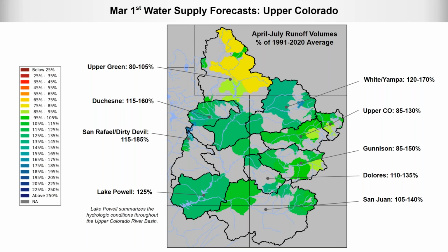And then if you move to the north across the Upper Green, again, coinciding with just fewer storms this winter, so we're not seeing quite as good conditions out there when it comes to snowpack in our water supply forecasts. And that's also true for areas along the Continental Divide. And then as you move into southwest Colorado, a little bit better conditions down there. And Lake Powell summarizes the hydrologic conditions throughout the entire Upper Colorado River Basin. So our March 1st water supply forecast for Lake Powell is 125% of that 1991 through 2020 average.